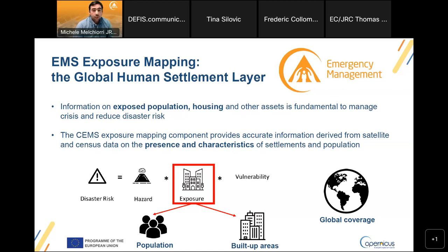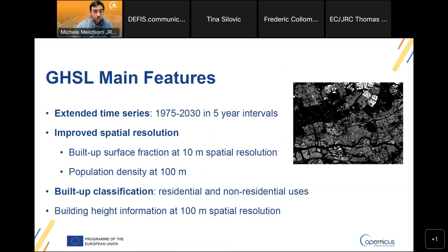The main features of the GHSL, as I mentioned, are a very long time series ranging 1975 to 2030 with layers every 5 years. So interpolation of 5-year intervals, so 1980, 1985, and so on, and they have a high spatial resolution. So thanks to Copernicus Sentinel satellites, we managed to map buildings at 10 meter spatial resolution. And based on that, we combine this information with population data to provide population grids at 100 meter. Another key characteristic is that we classify built-up surfaces in residential and non-residential uses, and this opens a wide range of applications.